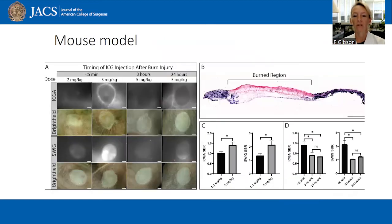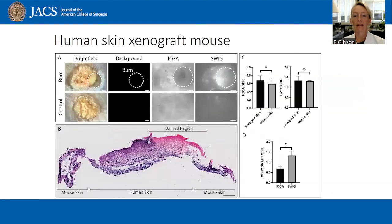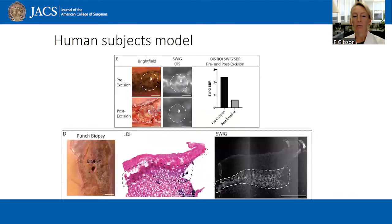First, using mice, we demonstrated that ICG angiography and SWIG signals are dependent on ICG dose and length of time between burn injury and ICG injection. Next, we used human skin grafted onto athymic mice and showed that ICG angiography and SWIG have complementary inverse fluorescence. And finally, in our human burn patients, we found that SWIG fluorescence levels reduced after excision of the necrotic burns.